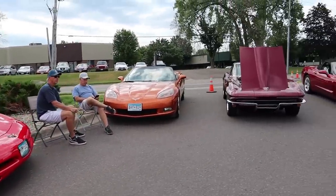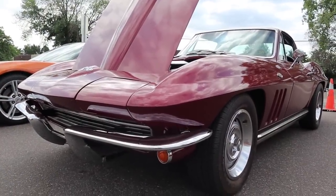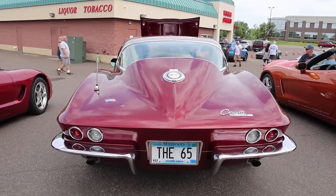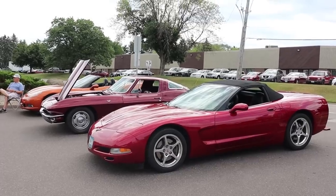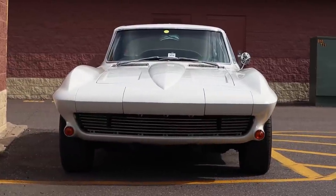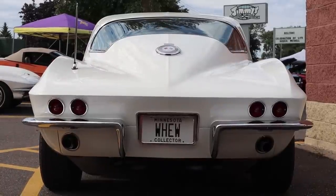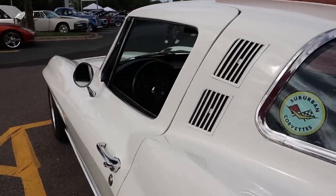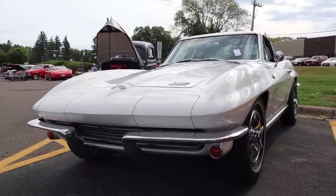Corvette Club here, looks like they showed up. Take a look at the Stinger right here. It's a 1965, maroon. That's nice. '64 Corvette. Look at that, it's awesome. License plate. Phew. Like I see some 57 fin sticking out the back there. The 66 Corvette. A lot of Corvettes here today. 66, a 64, a 65 I filmed already.